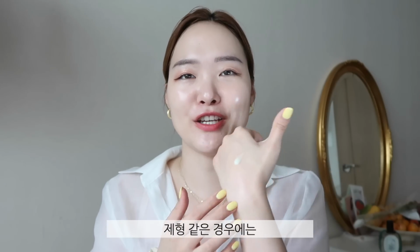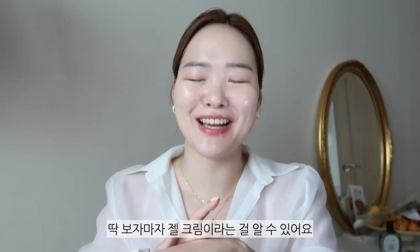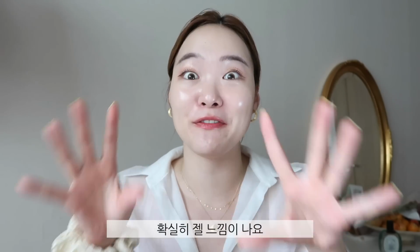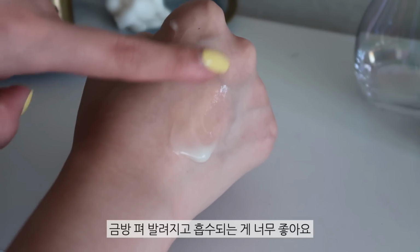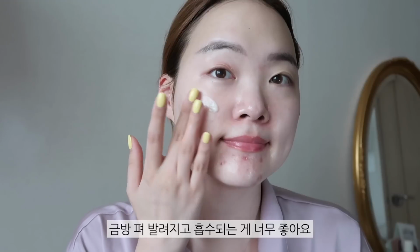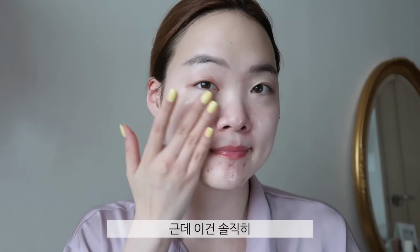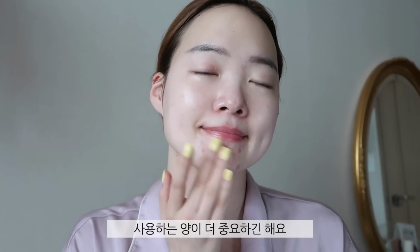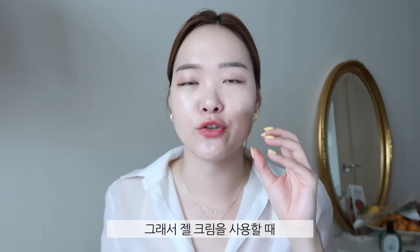In terms of the formulation, it's definitely more lively, should I say. It's definitely a gel cream. You can definitely feel that gel factor in it, but I love how it just immediately spreads out and settles. I hate ones that dwell on top, and I do admit this is related to how much you use. So when you use gel creams, make sure to go poco a poco. But I just use it at the back of my hands and it instantly ate it up like that.